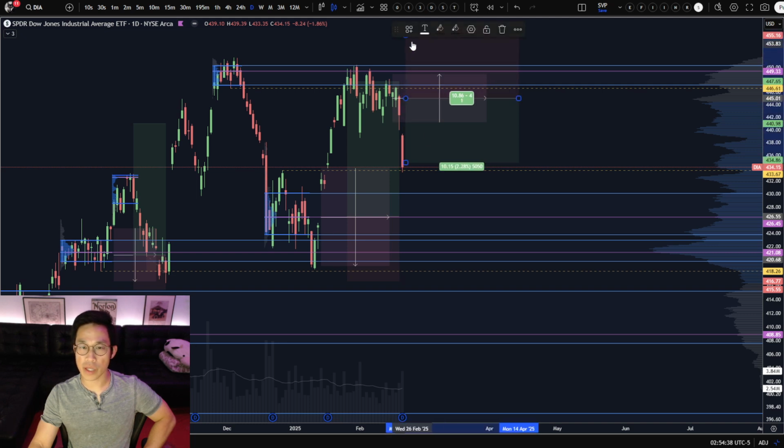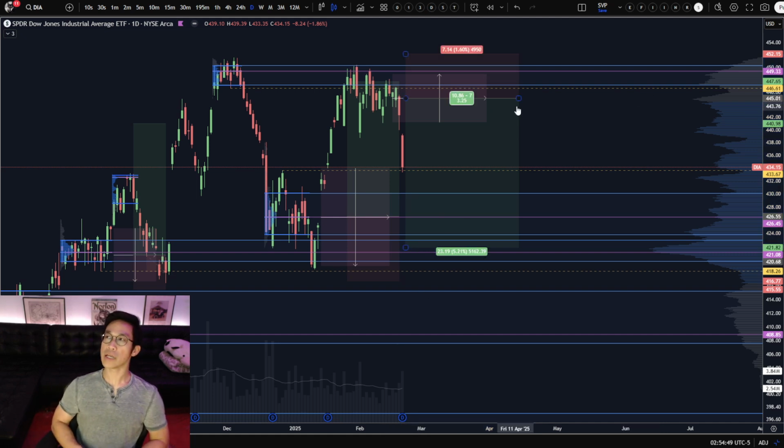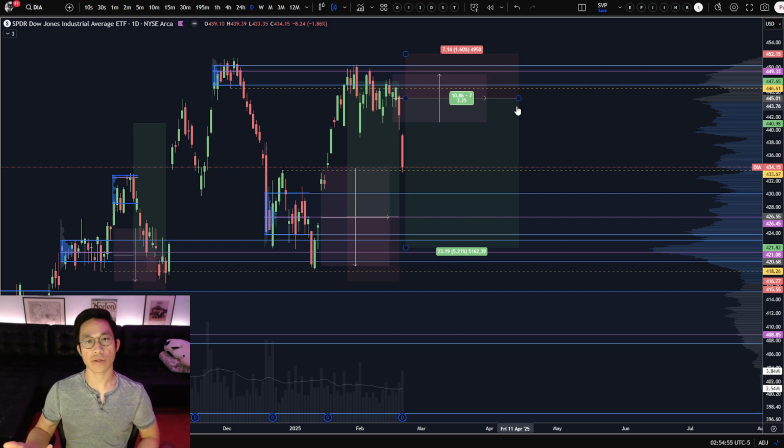Like, the market is not averse to this at all. In fact, that's kind of normal, right? The market should spend most of its time balancing, because it needs to be trading at a relatively stable price in order for there to be a lot of contracts or a lot of inventory exchanging hands consistently.